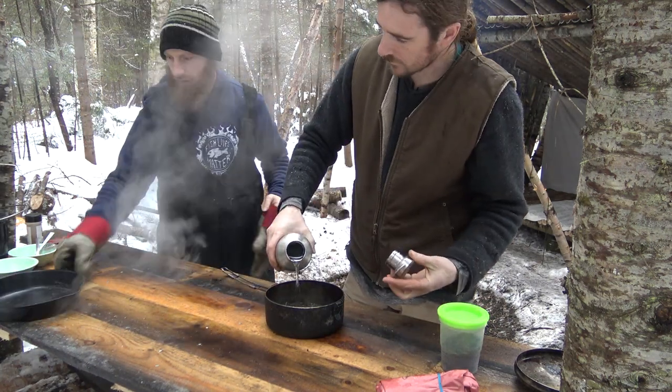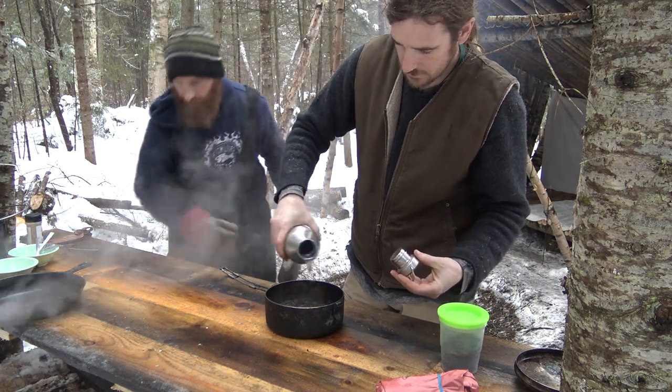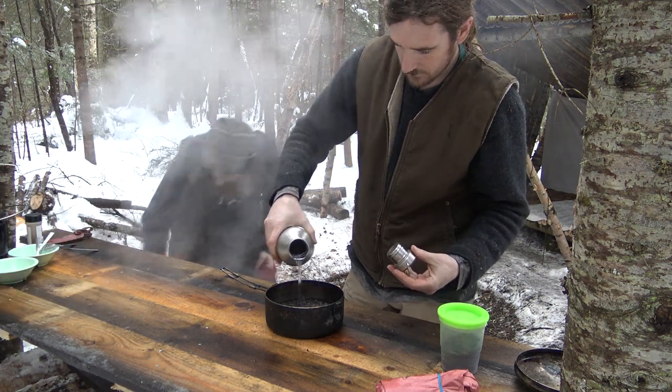Yeah, you already burnt a hole in our table. Character mark. Yeah. Maybe we'll put that down here then. Yeah.